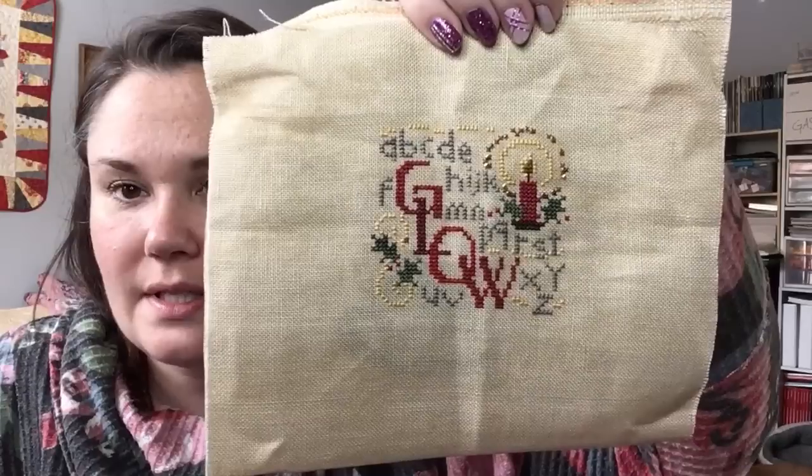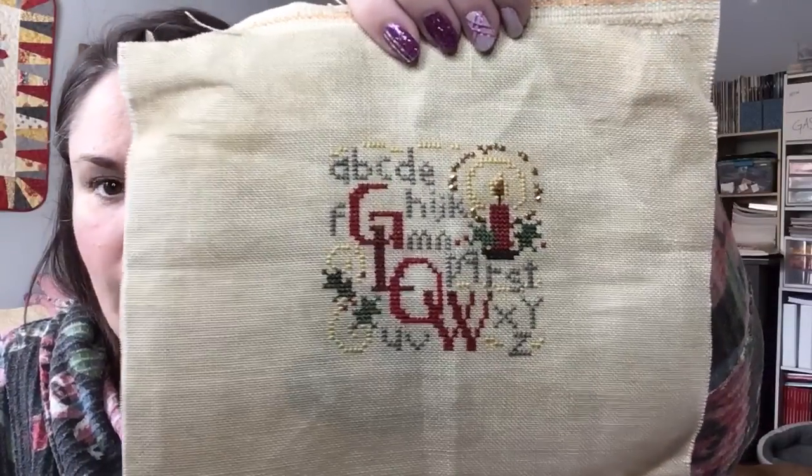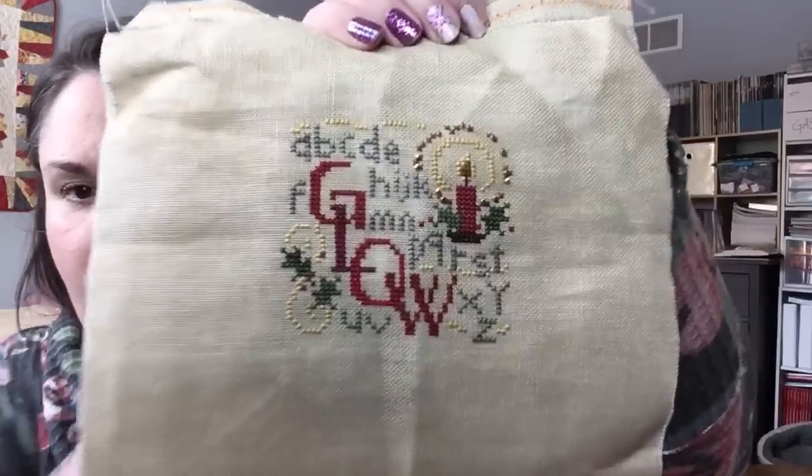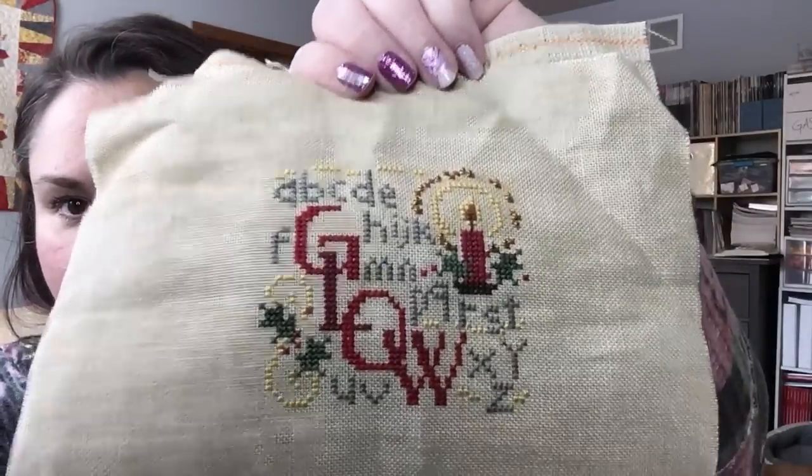All right, and I have another finish. I don't have the pattern to show you because I told somebody they could have it and I already dropped it in the mail. But it's completely finished, so you don't need to see the picture. This is Glow, from Bent Creek. Oh, I love it. And there are some gold beads on the top there you can kind of see.